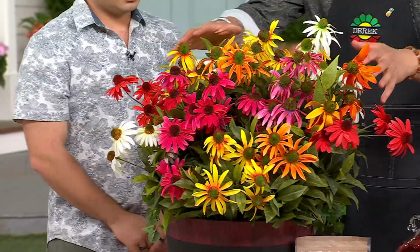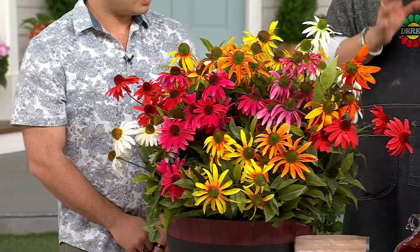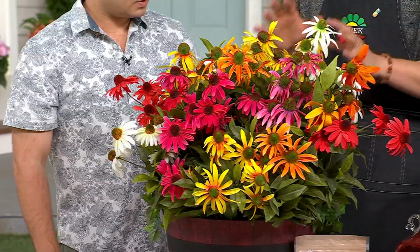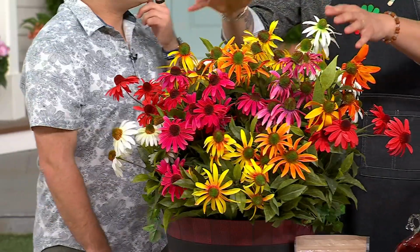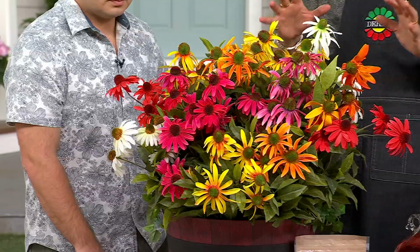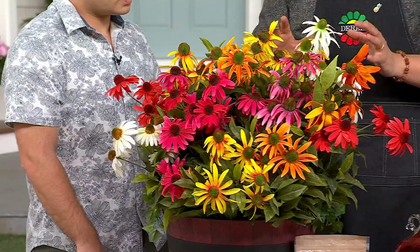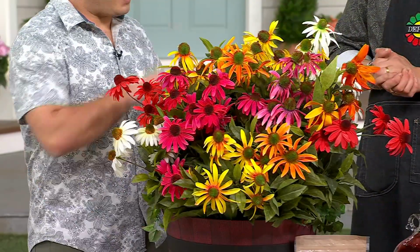No, you will find echinacea in the wild at your local park, but those echinacea are not these, in the sense that what we have here is brand new. What I love about these is that they are award winners for their color, for their shape, and for their size. So how are they different from the ones in the park?